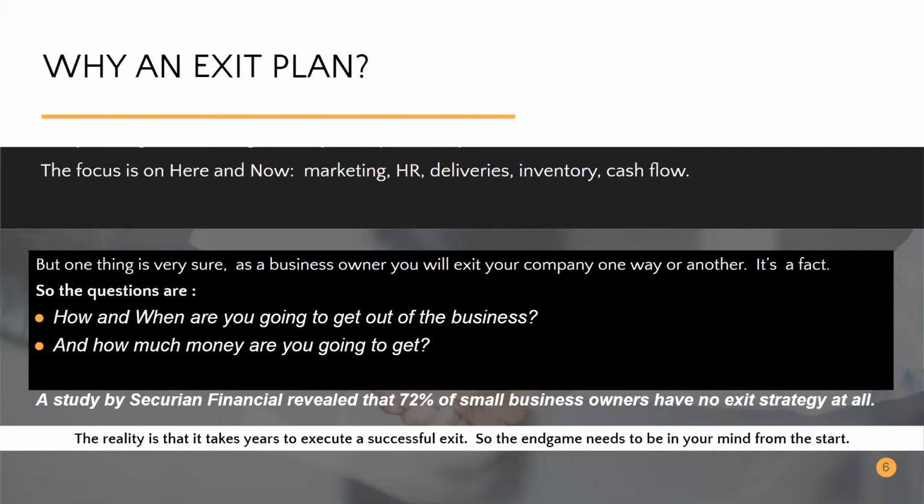No matter what, you're going to exit your business. It's kind of a given, whether it's for health issues, whether you're getting to retirement age, or whether it's a change of career, you are going to exit. So you might as well be prepared. Part of the preparation is determining how and when you're going to exit, how much you'll get out of it, and whether that will be enough to secure your future.